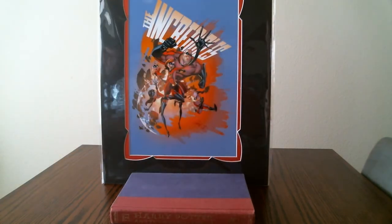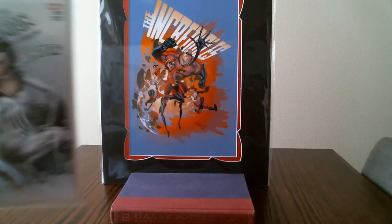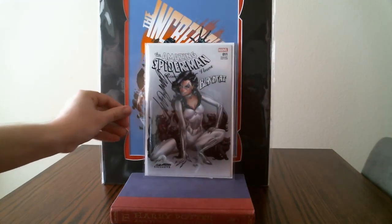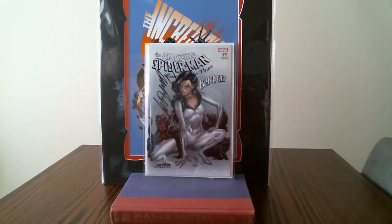I also got, while I was there, the D cover of Amazing Spider-Man Renew Your Vows number 11. Really cool cover because it's the reversed colors for Black Cat. And I love the cover. I'm not a big cat fan, so I don't care for all the cats at the bottom of the cover. But I love that it was just this really cool negative, I guess you could say, of the colors. Just kind of this glamorous look.